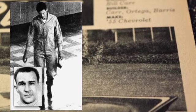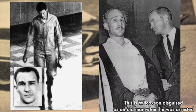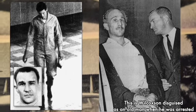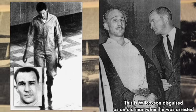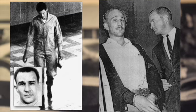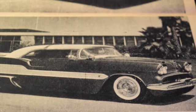Wilcoxon went about things a little bit differently. He decided to store the Aztec in a friend's garage in Phoenix, Arizona, but that didn't last too long. After he was arrested, the feds were able to track it down. It's a very difficult car to hide, and people ask questions. So in 1962, Wilcoxon's in jail, Nussbaum's in jail, the Aztec is in car jail with the feds. But the story continues because the curse lives on.